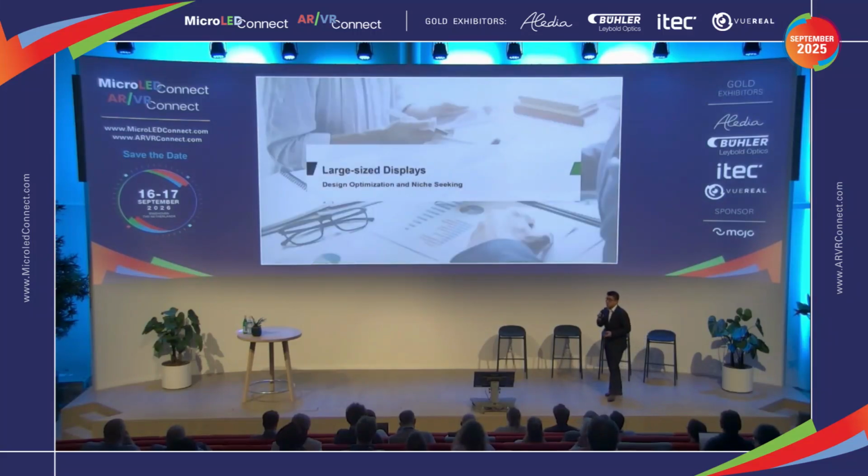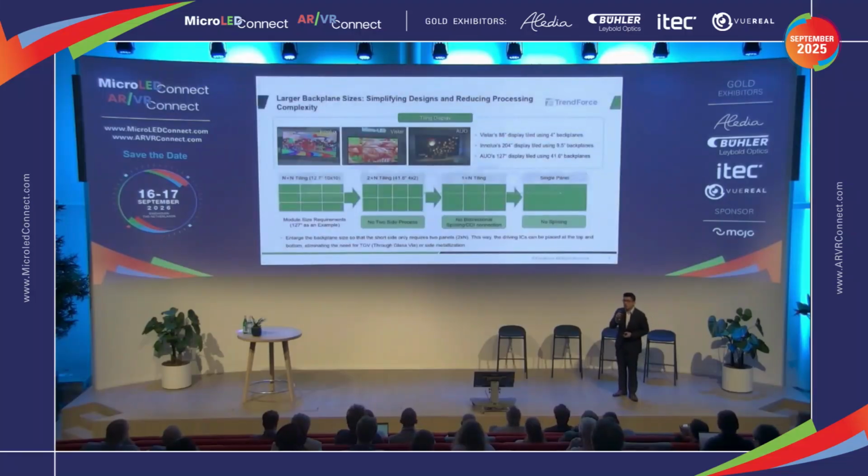Okay, so we'll go for the first section about the large size display. Here I have a subtopic. It's named: the most important thing for micro LED used for large size display, how to optimize the design, and how to find a niche market. I think that is the most important thing. So let's focus on the design optimization.